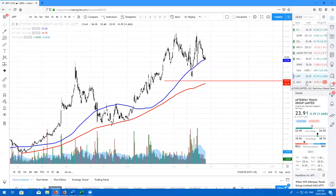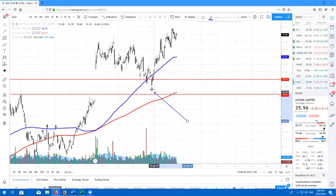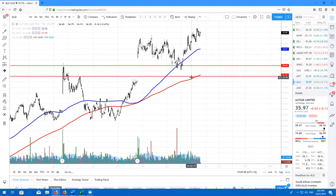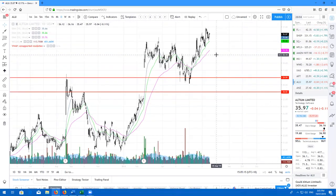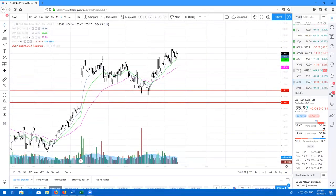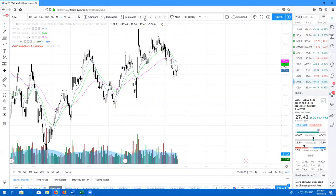Here's one we haven't spoken about in a while, Altium, ALU. I haven't spoken about this since this day back in May, and I did say we're at the 100, guys, most likely we will go higher. So if you did take that information and buy the dip on Altium, well done. But pretty much just keep buying the dips, guys. On the short-term moving averages, we are above the 10 and we are slowly grinding higher. So Altium looking great.